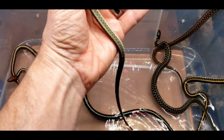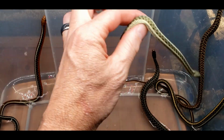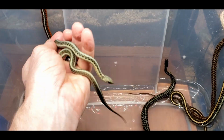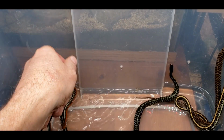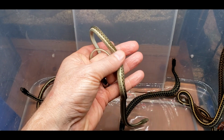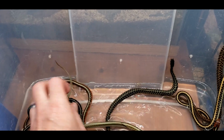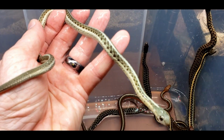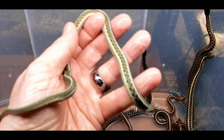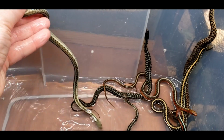All right, so the story behind this guy is his mom is a full-blown flame Eastern. His dad was supposed to be het for albino and something else. Anyway, the guy had all these normals up for sale, and I saw this one, and I was like, God, that guy's really interesting for having a flame mom. He has no red. He's really lime green, and I really like him. I thought he was really cool, so I picked him up. It was cheap, 25 bucks.